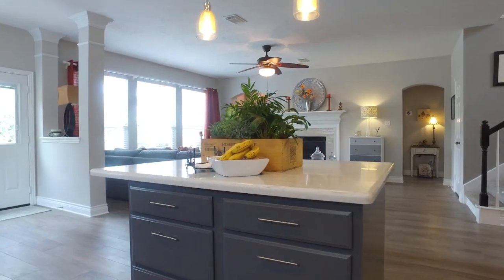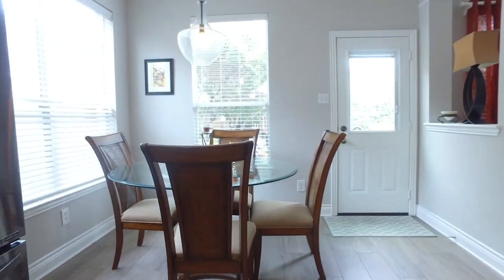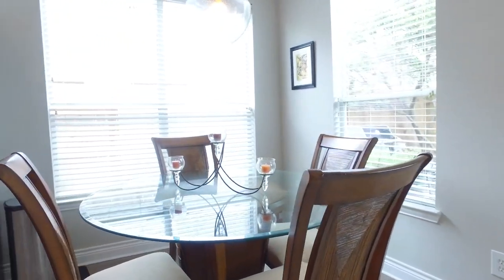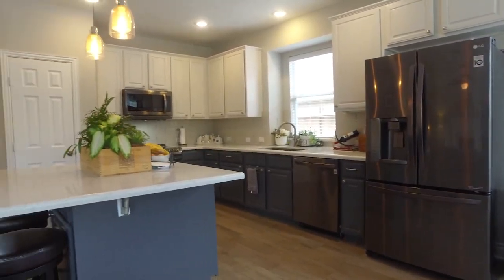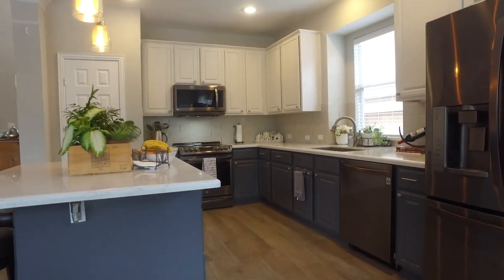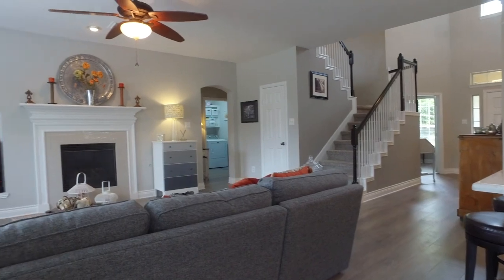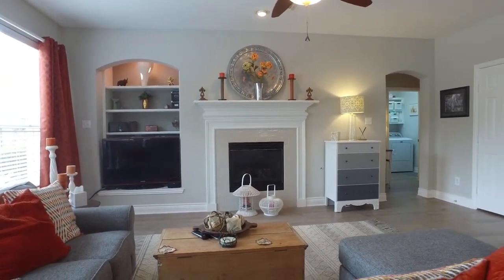What a beautiful space. It's the perfect place to drink your morning cup of coffee and wake up or relax, playing games with the family in the evening. This beautiful home has so much to offer. 3,007 square feet under the roof.